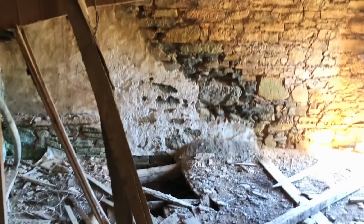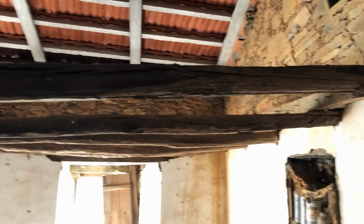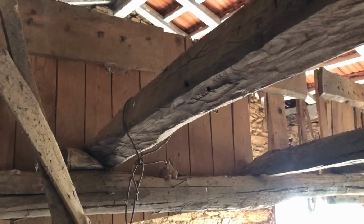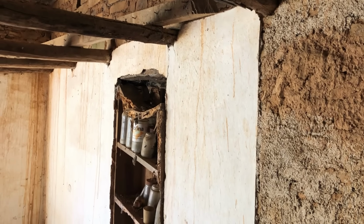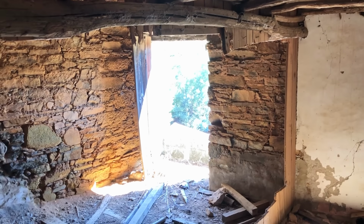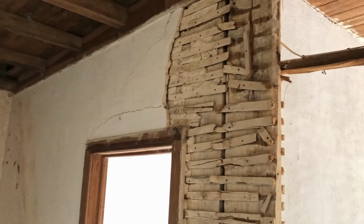Back there, quality is not so good anymore. So this, as they told me, was where the old bed was, like a mezzanine where they were sleeping. And here they had a little cupboard in the wall. Kind of cute. Maybe it was a window before the next person built his house. This is kind of interesting for the plaster to hold. They use this wood technique.